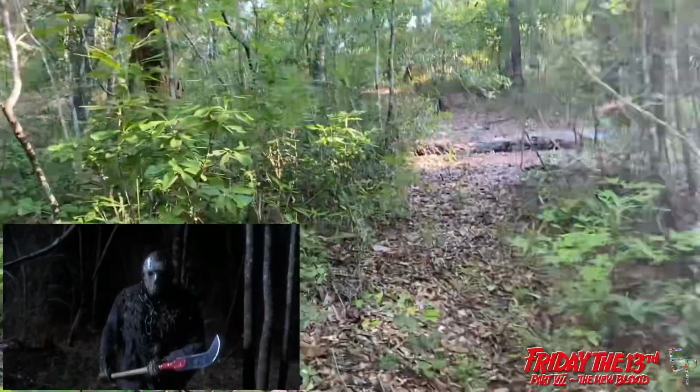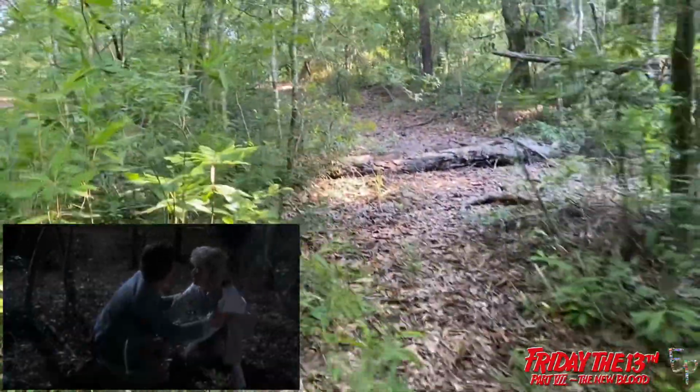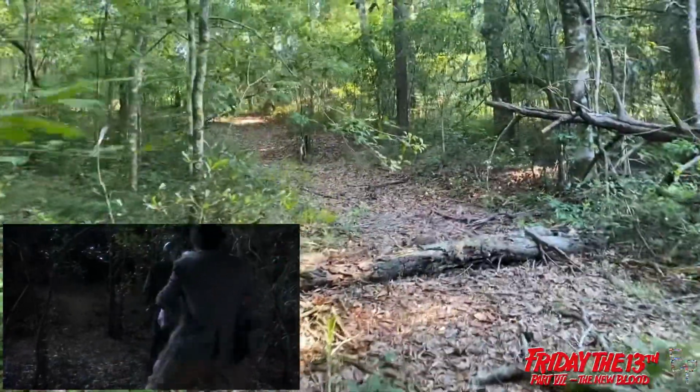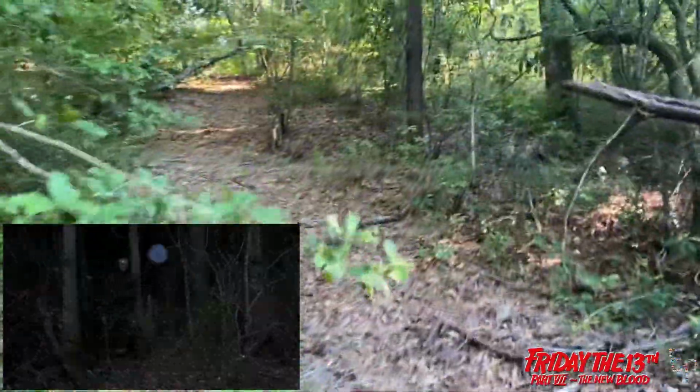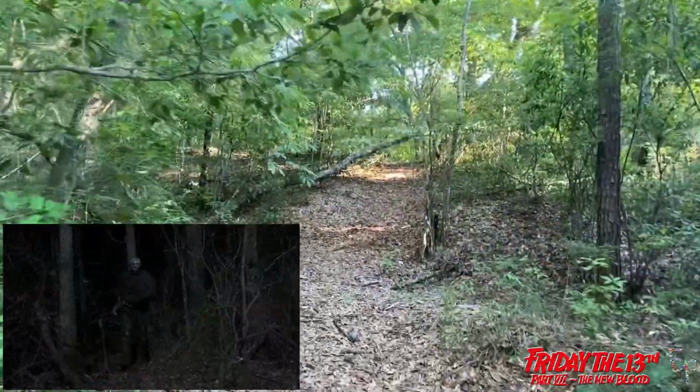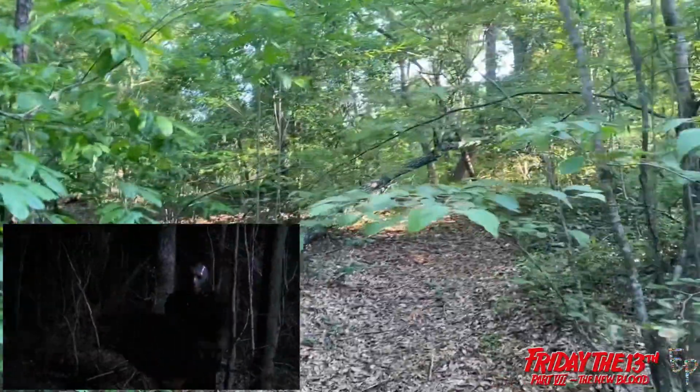So basically all your Jason scenes, chasing people, killing people in the woods, 90-something percent of it was basically up here. Just all through this area. A lot has grown over time, of course.